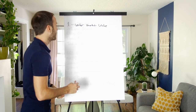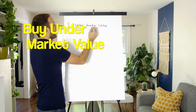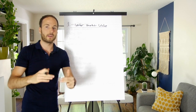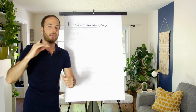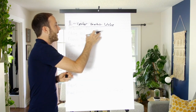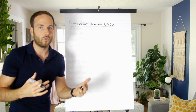So the number one most important thing you want to do, I already wrote it here, is you want to buy under market value properties, ideally, so that you can buy under market value, renovate it up to the new ARV, the after repair value, which I'll get to in a second, and refinance and pull that money out. So these don't always have to be under market value. Like I said, ideally you really want to get them, but you can't always do that.